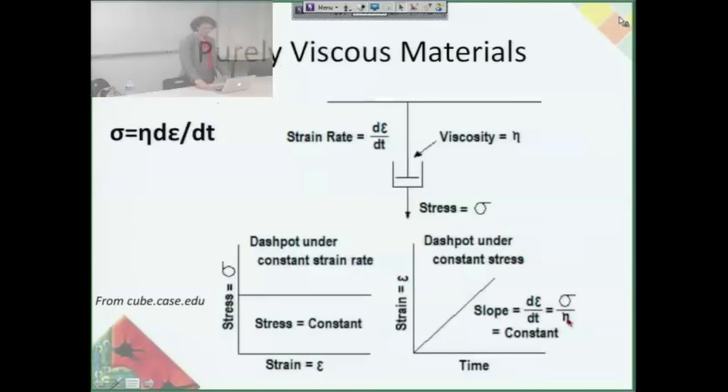For purely viscous materials, a really common way to represent it is through a dashpot or a piston cylinder model, and then the stress is held constant here, and the strain rate is constant, but the strain itself changes over time. So basically stress here is directly related to the strain rate, the rate of change of strain, by the proportionality constant of viscosity. So it's similar to Hooke's law, but it's related to the derivative of strain, not to actual strain. Okay, so this is a purely viscous material.